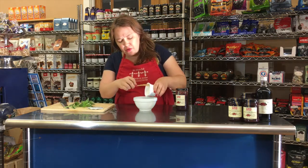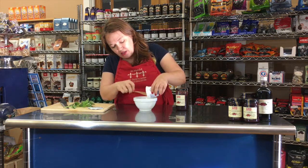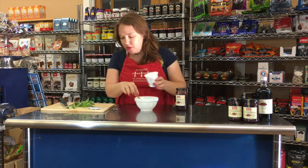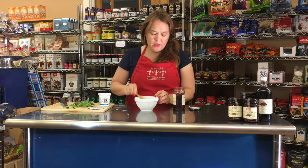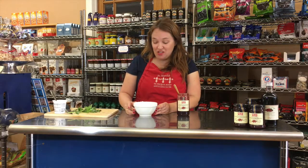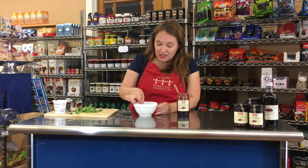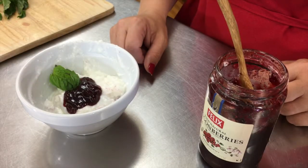Just get your favorite yogurt, Greek yogurt, plain yogurt, vanilla yogurt, whatever you like. Put it in your bowl. Just dress it up with a dollop of lingonberries. If you want to make this look even fancier, just add a few small leaves of basil. This is a great idea if you're hosting people for brunch. It looks really beautiful and it took no time at all. It's gorgeous.